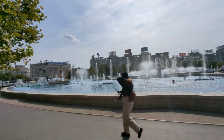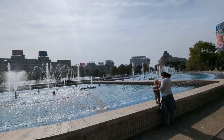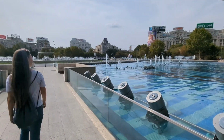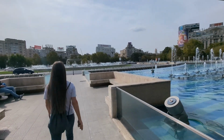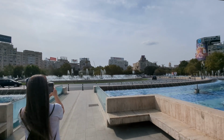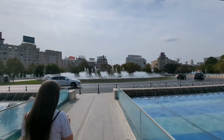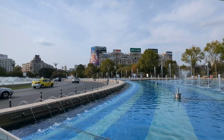As promised, we are at the water fountains. What I've been told is they actually have a light show here at night. Maybe we'll have to come check that out later. Now that the fountains are going down just a little bit, I have room to talk. So right here, this fountain that Cindy's taking a picture of right now for her Instagram post is the center of Bucharest. And then it's completely surrounded by this fountain that goes all the way around it.